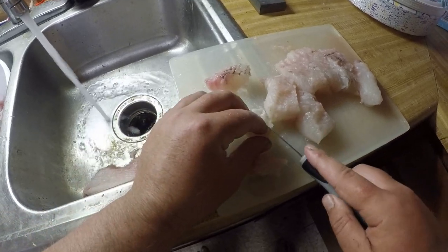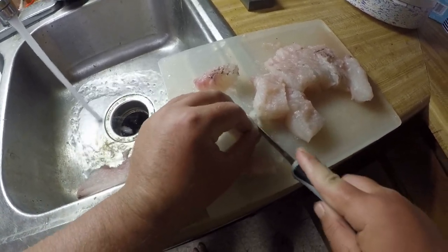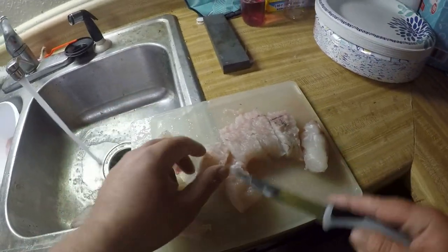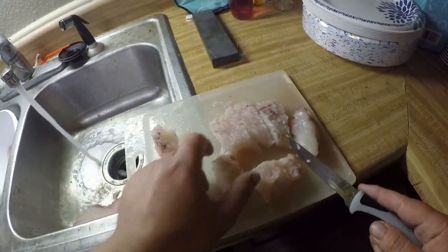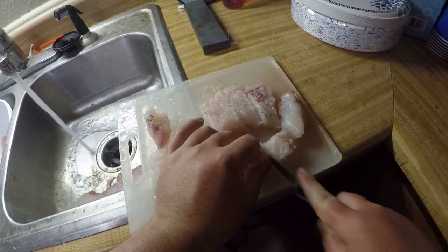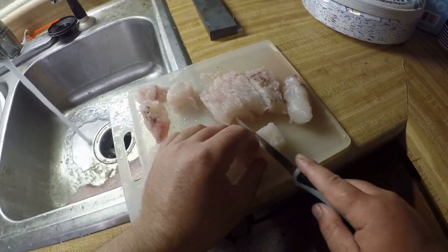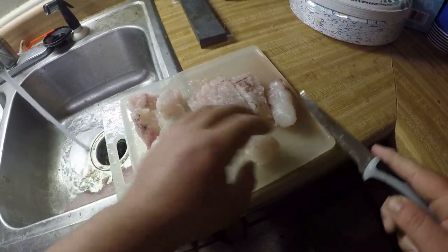Actually, this piece, I'm going to go ahead and just cut the tendon itself out. Save that little nugget. The rest of it's fine. I'm going to go ahead and cut these in half. Like I said, the smaller the piece, the more tender it is, the easier it is to chew because of the texture.